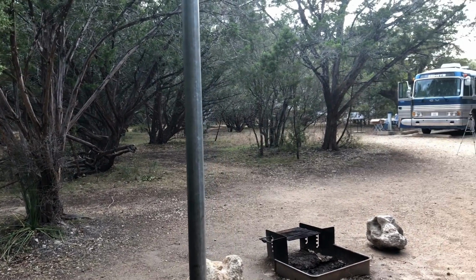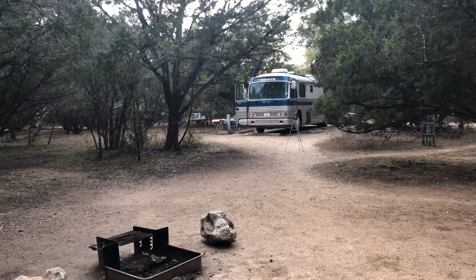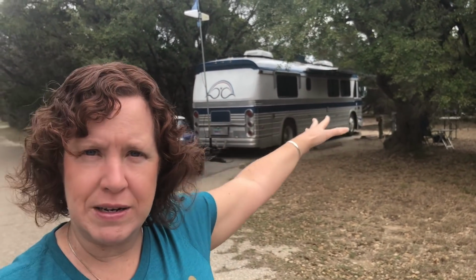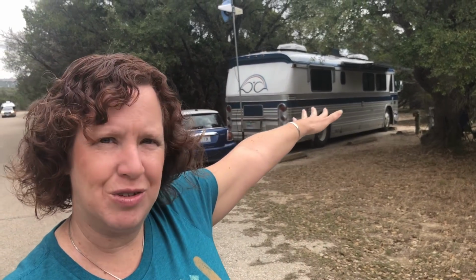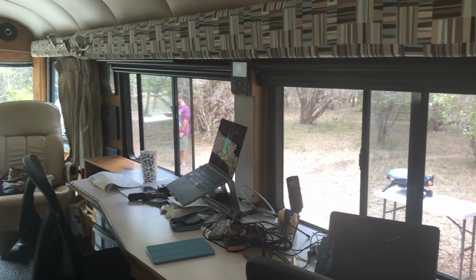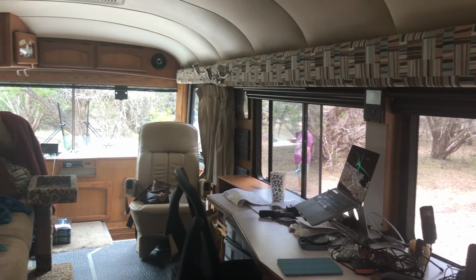Because these sites are really designed to be camping sites, more like tent sites. So all of these are basically a long driveway, and then there's plenty of space behind them for a tent setup. And we wanted at this one to have our office views, which are the two front windows in our bus, to be open to trees. And if we had backed in, because these are technically back-in sites the way that the electrical hookups are set up, our view would have been of the road.